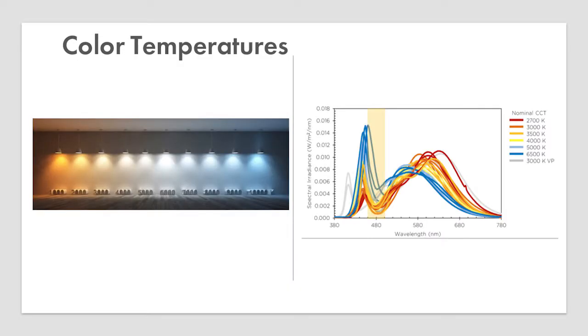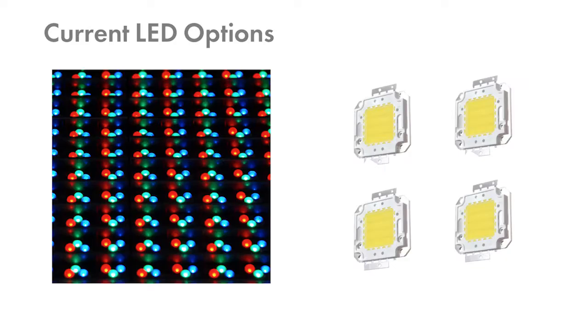You're probably familiar with different color temperatures of lights, warm white, cool white. What happens when we shift the spectrum? The graph on the right shows that as we get to warmer colors, we get less of that blue light, which inhibits the melatonin less, so we get tired. That's currently how all of the LED options we have right now shift from blue light to red light. They'll either do that by increasing the brightness of the red LED or blue LED, or the warm white LED or cool white LED. And that's what we're limited to right now with our options in lighting.